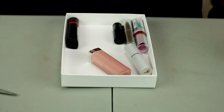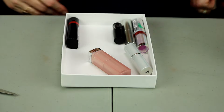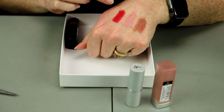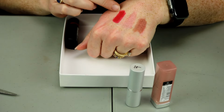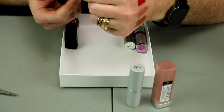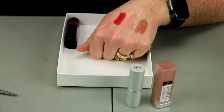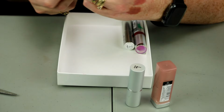All right, we are down to 6 lipsticks. And I think these are all pretty much reds. My camera stopped. I'm sorry if it stopped before I swatched it, but this is the Makeup Forever. That one I put in here because of the texture being a little bit dry, but now that I've used it a second time, it's not bad, so I'm going to keep that one.